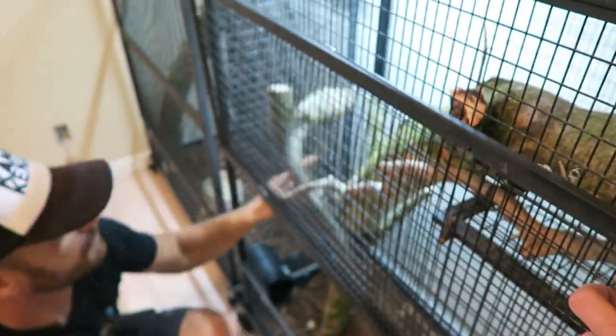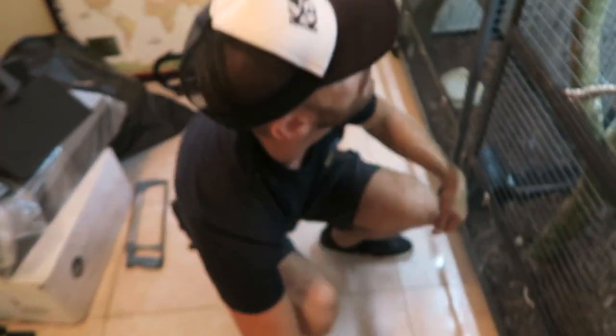Now, I am going to add an area for them to kind of relax, you know, like a little hide area, so they'll be a little more secure. So let's just let them relax and move on to the next pair, or next species.